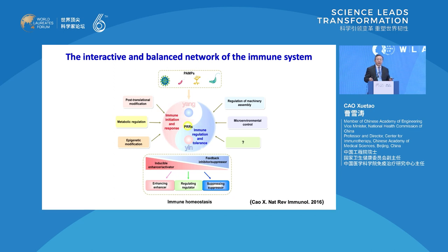However, the immune system is precisely regulated at many, many levels. You know, the immune system is also open. It's interacting with other systems, including the established system, to be responsive to the microenvironment factors. Now, one of the approaches to design cancer immunotherapy is to block the blockers, suppress the suppressors, or regulate the regulators. I think PD-1 and PD-L1 is a good example for us.